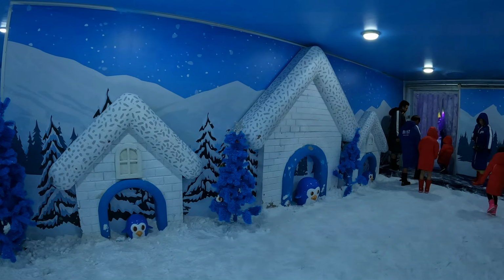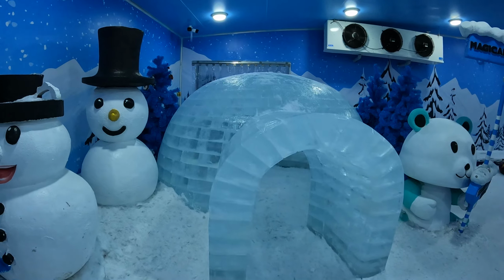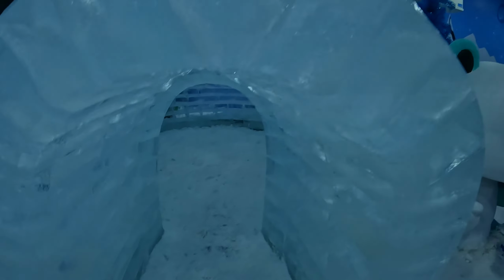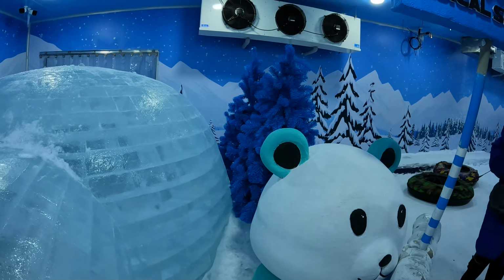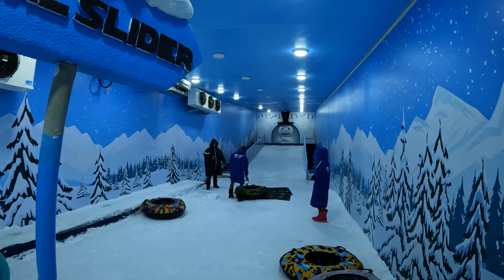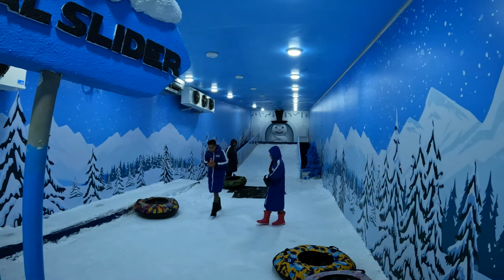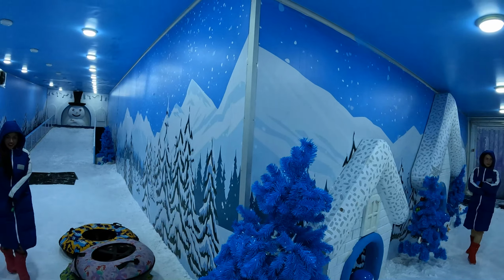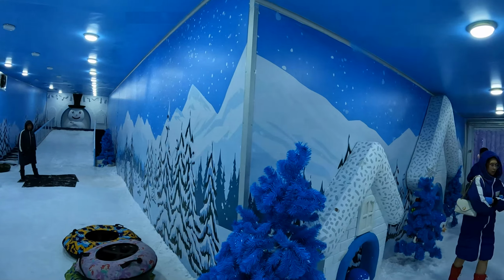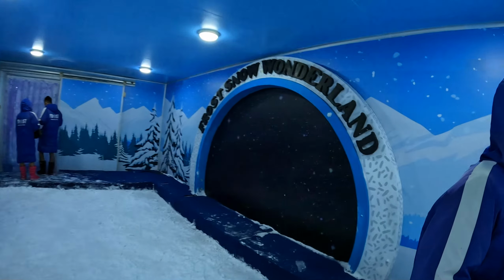Oh, and another little slide area up in the corner there, where they can come down a kind of small hill on a rubber tube. Again, something for the kids, not really for the adults. So that's all there is to see here, to be honest, guys.